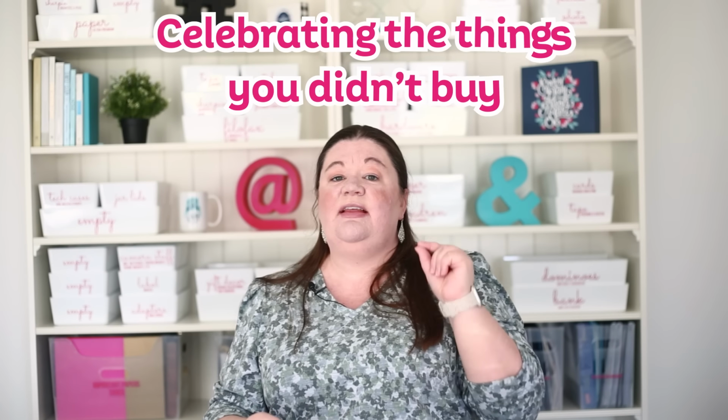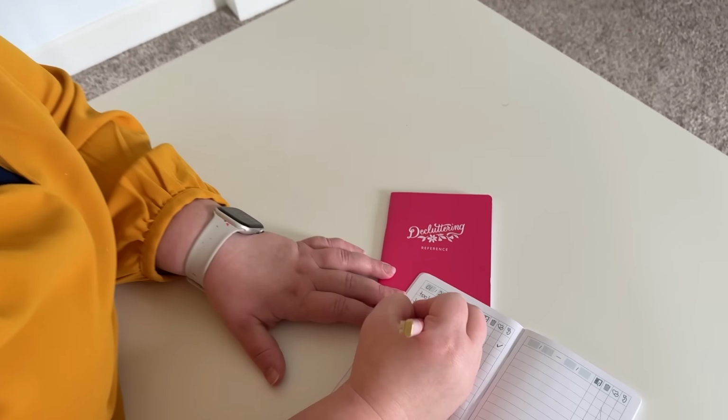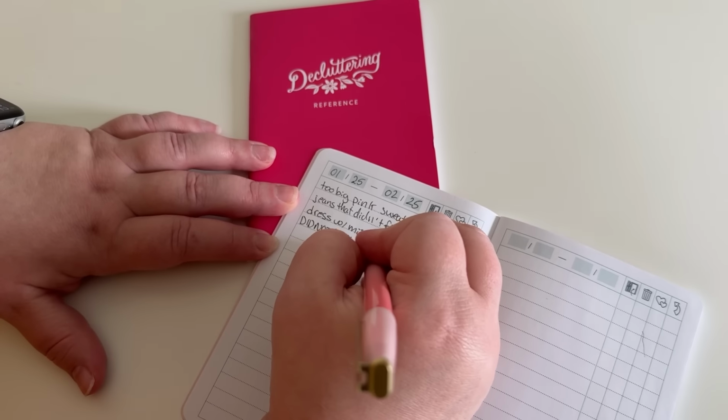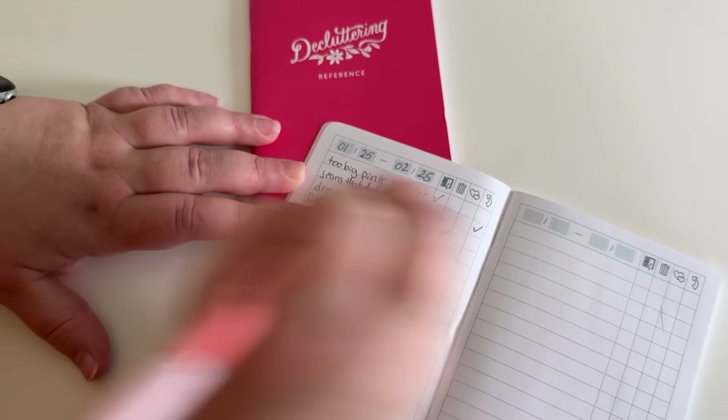And this is what a lot of people don't do. We need to be celebrating the things that we don't buy, the clutter that we don't bring in, just as much as the clutter that we're getting rid of. And I would go so far as, if you have that little notebook that I'm talking about, and you were tempted to buy something, you might think you would typically buy it, but you chose not to, go ahead and write it down. It counts for me. So be celebrating those things as well. And that will help you really make progress as you are decluttering the items that you don't need, and you're making sure that you're not bringing in additional items that are clutter.